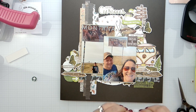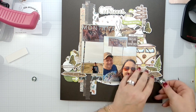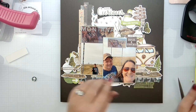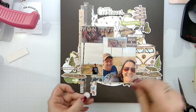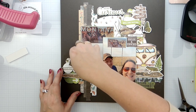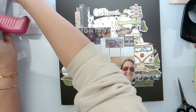I feel good about a lot of the stuff getting used. There's a weird gap right there, so we're going to fill that in with an arrow. And this little guy, I'll just stick him right in there. Okay, so we've got all that on there.